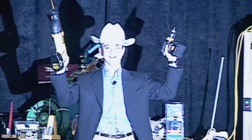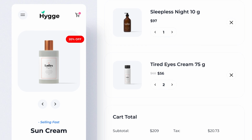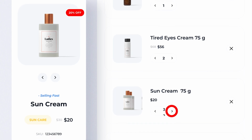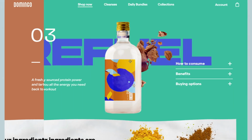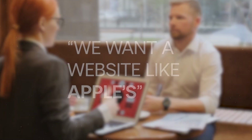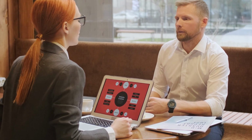Before unpacking these theories, we need to pin down what people perceive as a good e-commerce website. This understanding is crucial if we're to untangle why they're perhaps focusing on the wrong aspects. "We want a website like Apple's," is reportedly the most common phrase website agencies hear from e-commerce clients when describing what they want out of a website redesign.